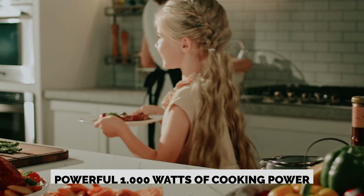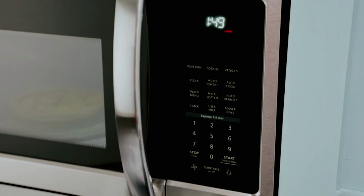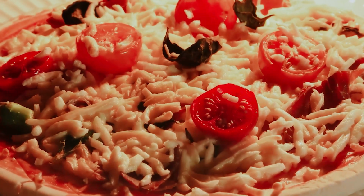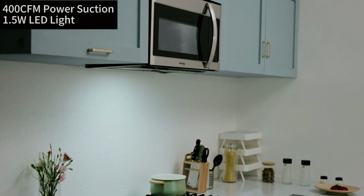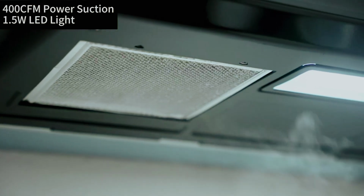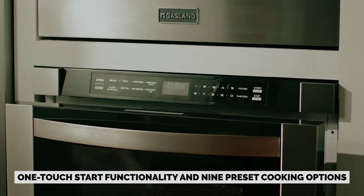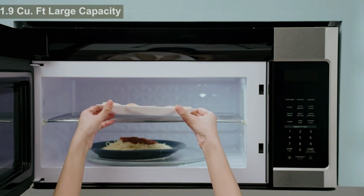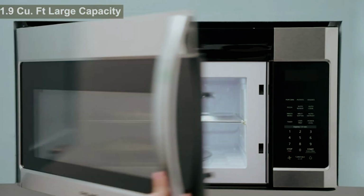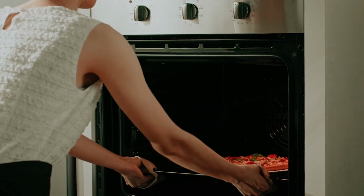This microwave features a powerful 1,000 watts of cooking power, along with 11 variable power levels, allowing you to tailor your cooking for perfect results every time. The multi-stage cooking option provides the flexibility to use different power levels throughout the cooking process, ideal for various recipes. With its one-touch start functionality and 9 preset cooking options, including popcorn, pizza, and auto defrost, meal preparation becomes quick and hassle-free. You can even add an extra 30 seconds of cooking time with ease.